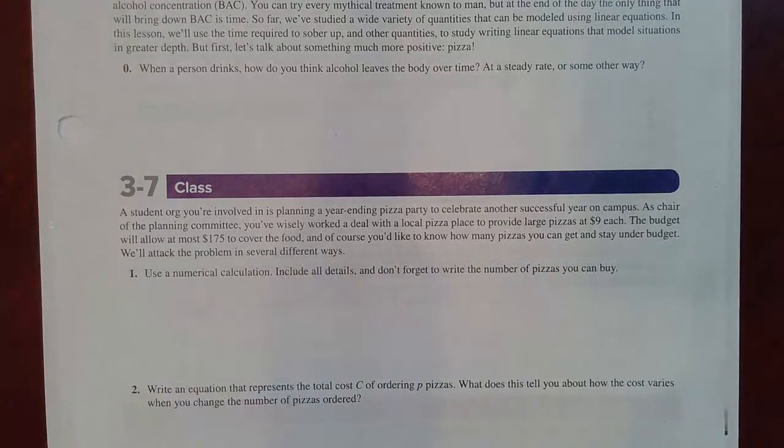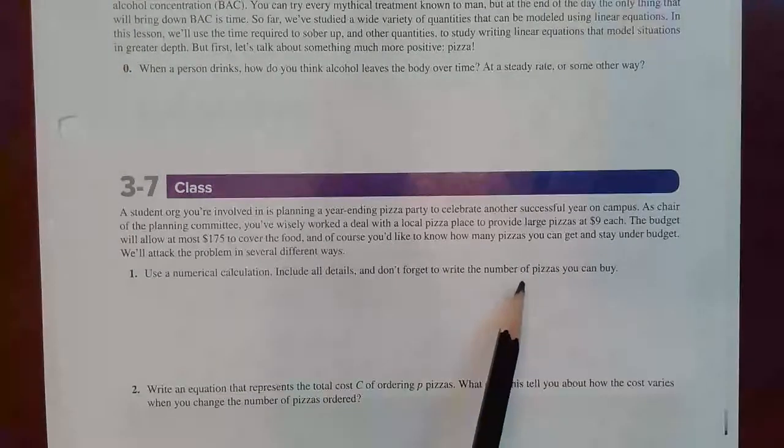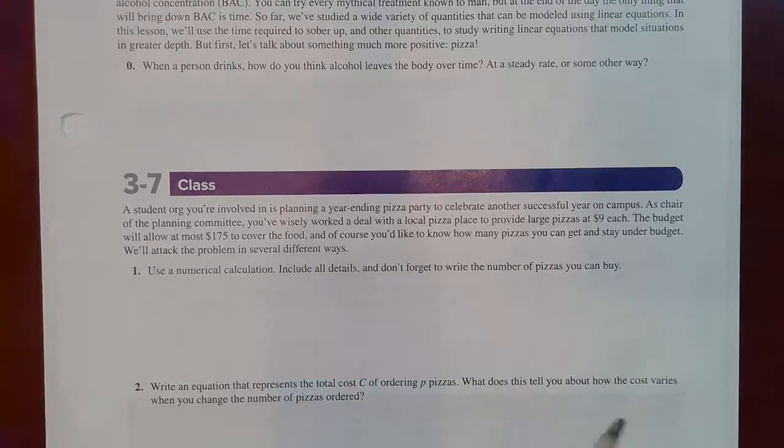We'll attack the problem in several different ways. We can use a numerical calculation, and don't forget to write the number of pizzas you can buy. Basically what they're saying in number one is if you wanted to figure this out Bam Bam style and not get too algebraic, you could just say, okay, first pizza is $9. Let me keep adding 9 until I get as close as I possibly can to 175. There's a better way to do it, and that would be to include just a tiny bit of algebra. Just make an equation, and I would suggest this manner in which to figure out how many pizzas you can get.